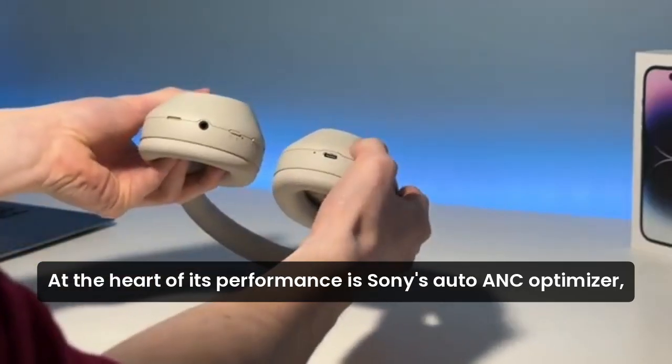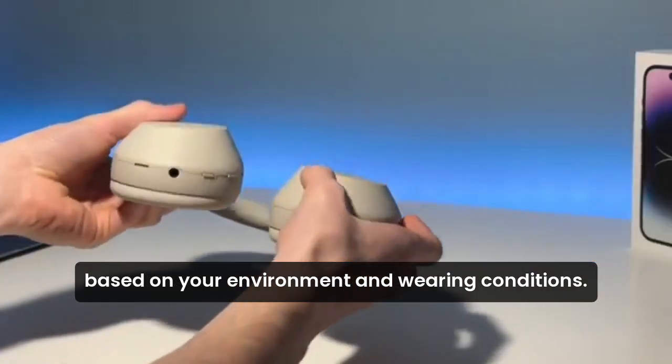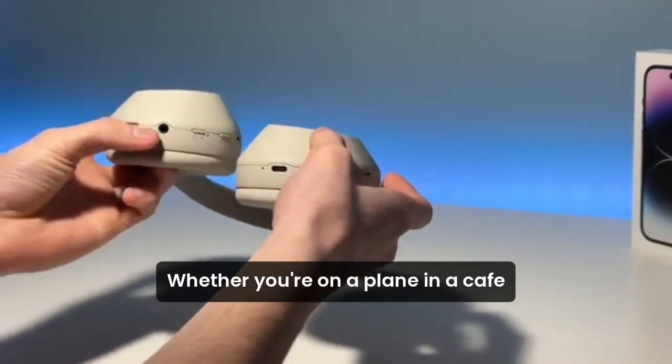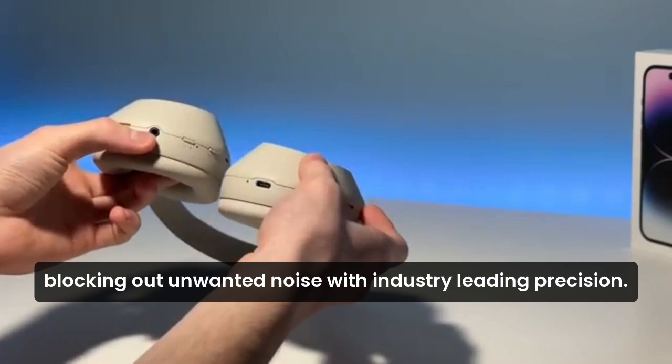At the heart of its performance is Sony's Auto NC Optimizer, which automatically adjusts noise cancelling based on your environment and wearing conditions. Whether you're on a plane, in a cafe, or walking through a busy street, the headphones adapt seamlessly, blocking out unwanted noise with industry-leading precision.